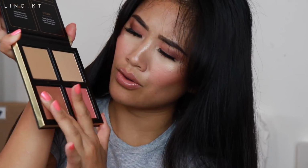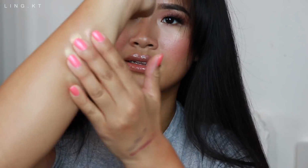Amazing. Okay, and then the next one I'm gonna do on my other arm because this arm's pretty much done. I got really short arms, by the way. This one is called Golden Sands Edition. So soft.